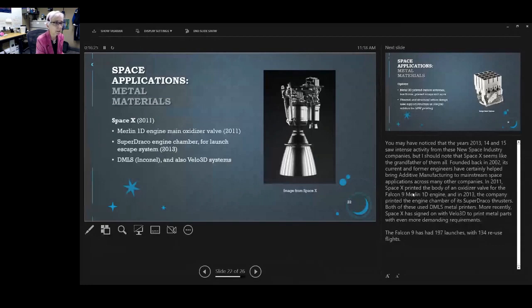in 2013, the company printed the engine chamber of its Super Draco thrusters. Both of these use DMLS metal printers. More recently, SpaceX has signed on with Velo 3D to print metal parts with even more demanding requirements.